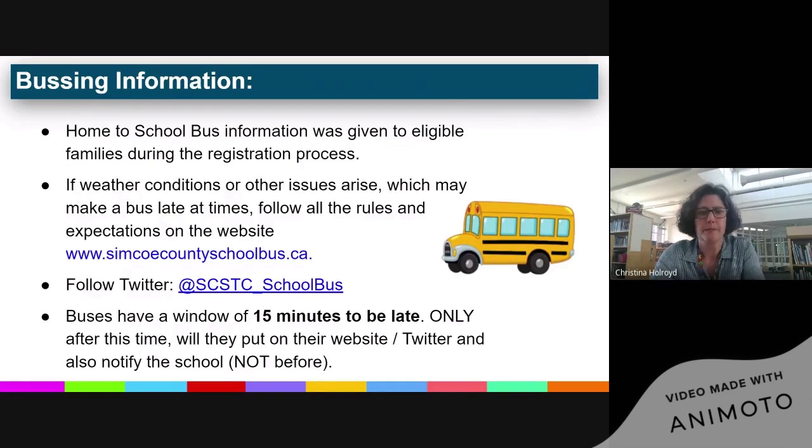Busing information. The home to school bus information was given to eligible families during the registration process. Please be aware, if this is your first child attending school, that there are times that the buses are late, and making sure you have quick access to the school bus website is advisable. Also follow Twitter at the SCSTC school bus. Whenever a school bus is late, we post it on our Twitter page.